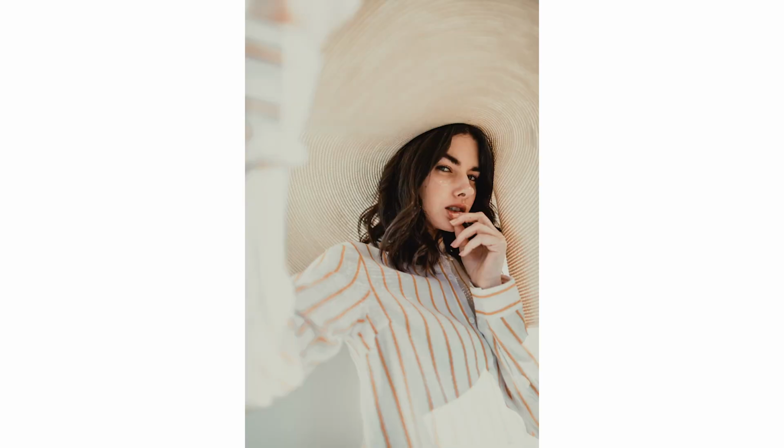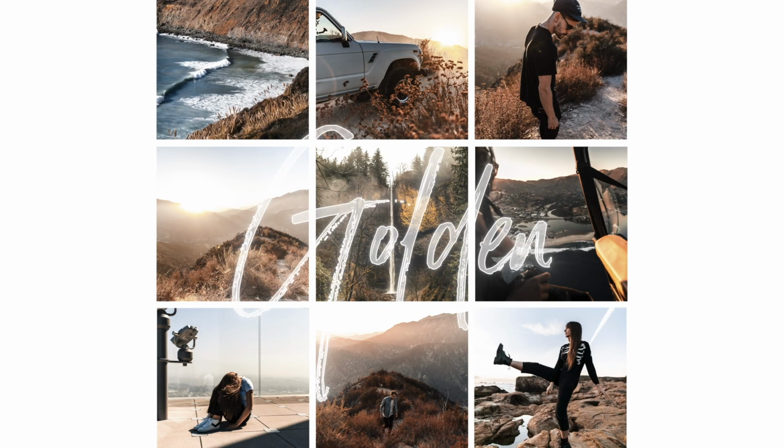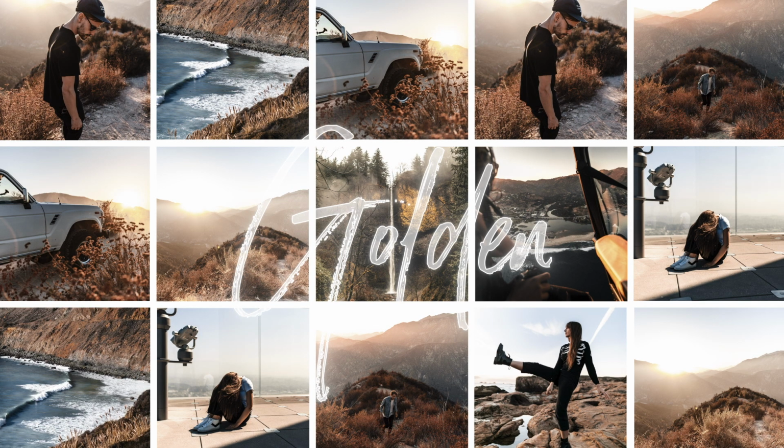Ooh. Dang. Bro. What? We created the golden look with influencers in mind. It brings out great contrast, beautiful colors, and really just takes your golden hour photos to the next level. Let's see it in action.